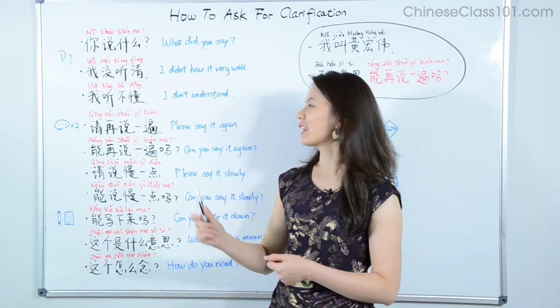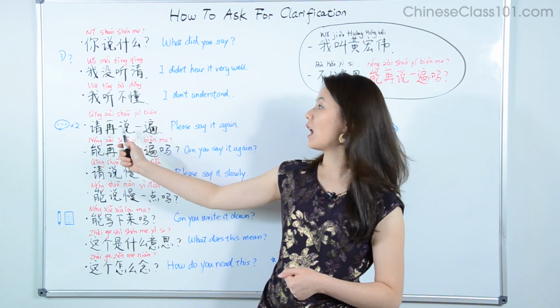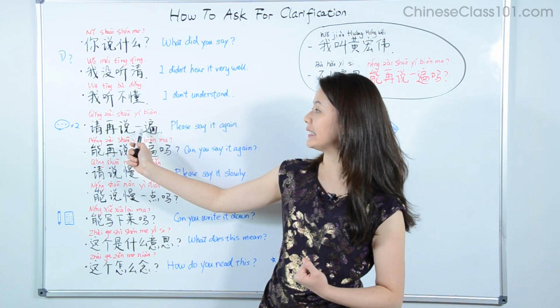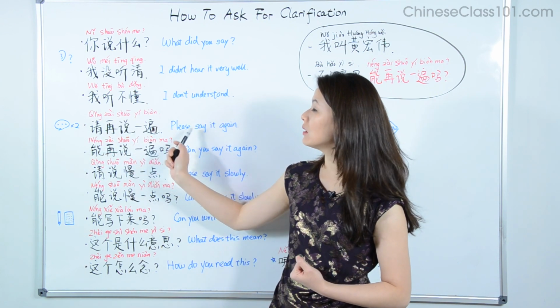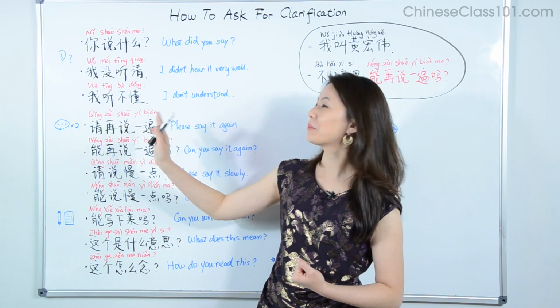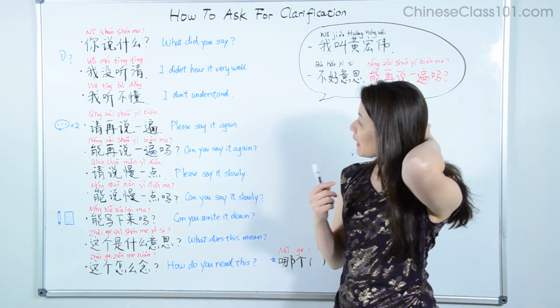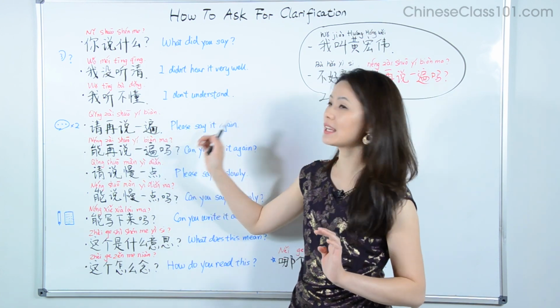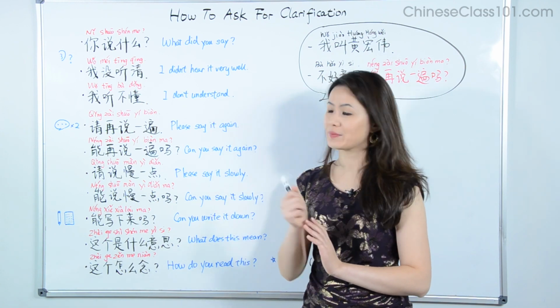请怎么怎么样. And next, 再 means again. 再说 means to say, and 一遍 means one time. So 请再说一遍 literally is please again say one time, or more naturally, please say it one more time, or please say it again. Okay. Well, 请再说一遍 can be used in a question form to make a request.